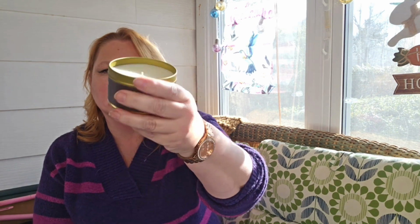I can already smell how fresh it smells. Oh, that's interesting. I gotta see what that scent is. Citrus, zest, rosewood, mimosa, and mandarin. Okay, I like that. Definitely like that. $24 value. This is a box exclusive, so not currently available.